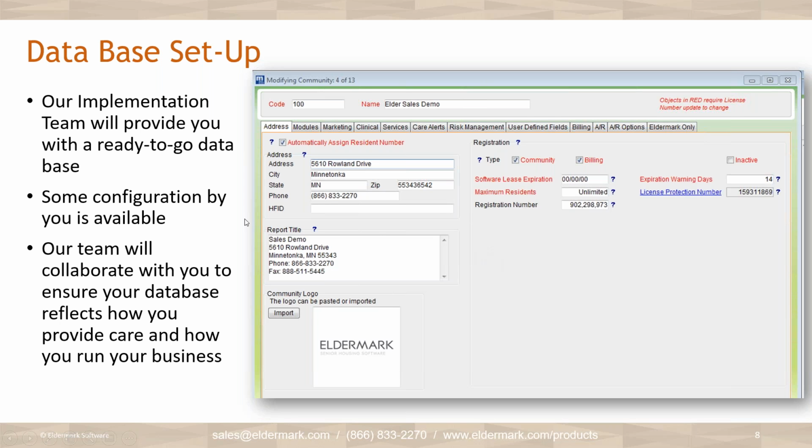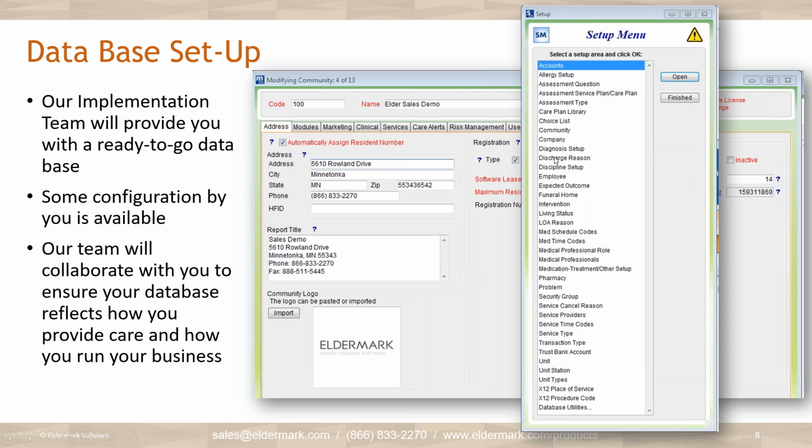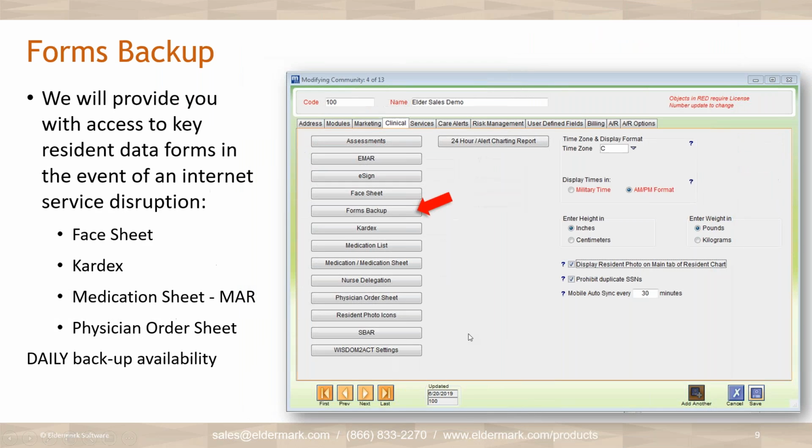Startup cost is our typical system. When we go in the implementation, there's a lot of setup. We go in, we set up all these with pre-setup stuff, but some of the stuff we still really let you customize, like your face sheet, Cardex, how you want your MARs, sheets to print out, physician order sheets. There's a lot of stuff you can do too. We also back up everything every night on a drive on your side.